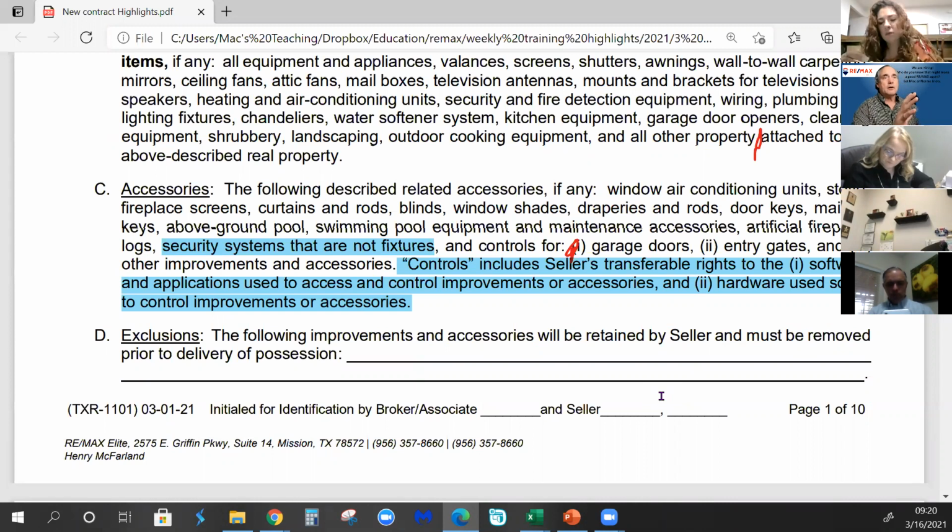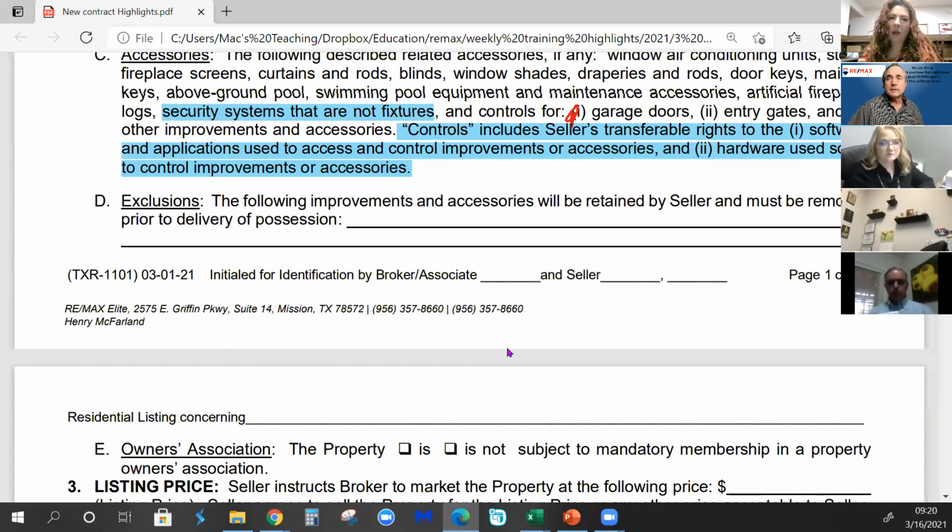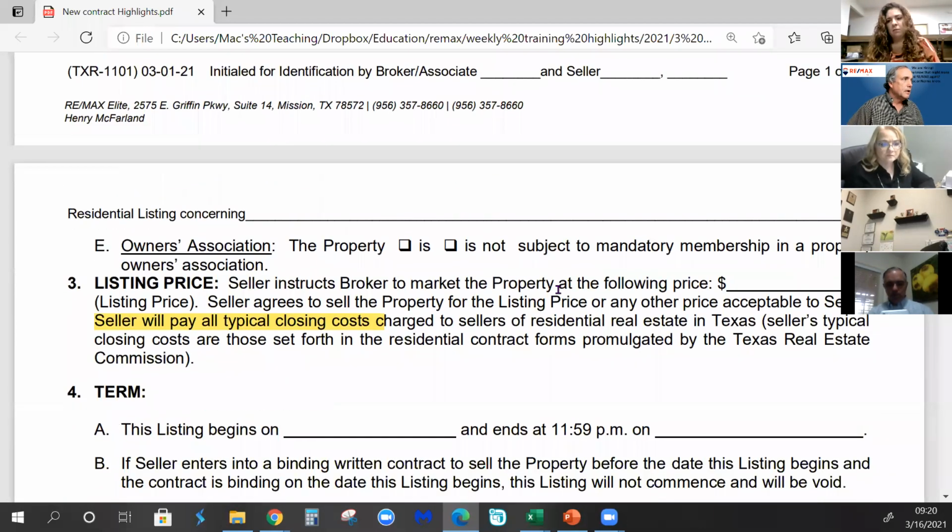So this is the new part of the listing agreement. This is a new part of it right here. Please make sure you have this conversation with the seller. Any questions on that one? So that is what's changed in the 1 to 4 family. It's also changed on the farm and ranch as well to include those items. And we'll do that on the 24th.